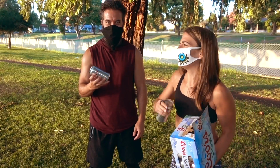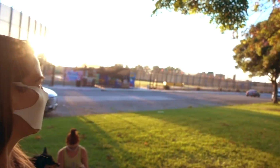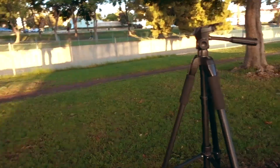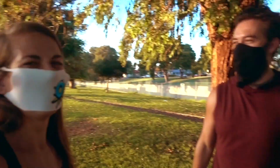Oh, we're supposed to be on a track. If you recall my first beer mile, we actually did it on a track at a high school, but because of COVID, we can't actually get in there. So now we're just doing it out on this trail. Cool. How far do we go? We're going down to the sign that says, pick up your dog, and then we come back. You measured it already. A quarter pounder.